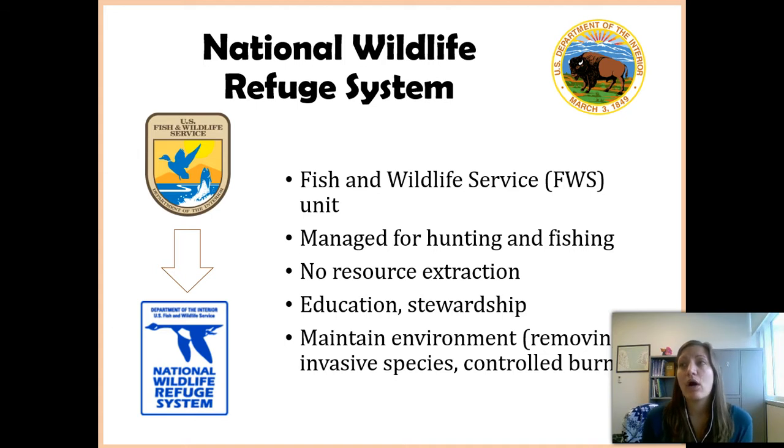Now, these guys will alter the environment a little bit, but in a positive way. They will remove invasive species, so species that were accidentally brought into the park or into the area. They'll also do controlled burns, so if it's getting a whole bunch of brush or leaf litter, they will actually burn the forest, but in a very controlled manner. National Park System does not do this. National Park System essentially says, this is how it is, this is how it'll be. The Wildlife Refuge System is really trying to maintain the original habitat that organisms once saw.